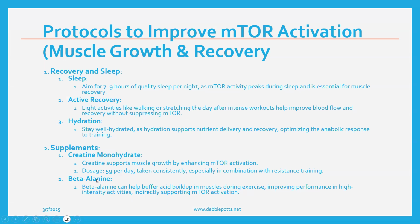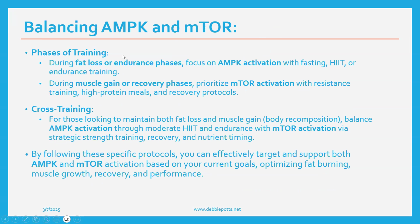Another thing to look at, beta alanine, found in a lot of pre-workouts, helps buffer acid buildup in muscles, improving high intensity workouts. So if you're doing your sprint interval training or lifting heavy weights, having a pre-workout with beta alanine and creatine can be beneficial. Test, don't guess.